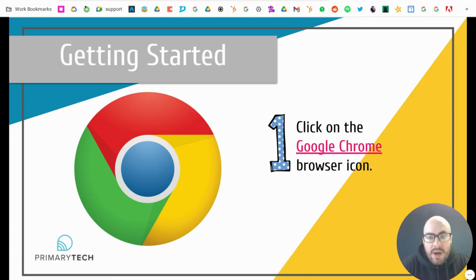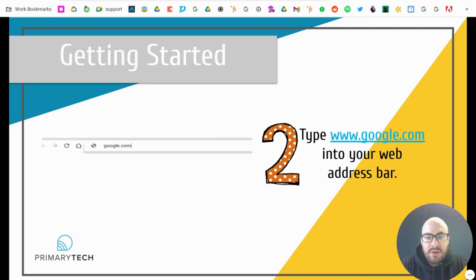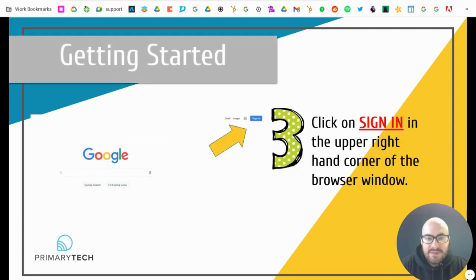Google Classroom will work in other web browsers, however, you get the best experience when using Google Chrome. This is a free browser that you can download if you don't already have it on your device. If you're on a Chromebook, it comes as standard. So find Google Chrome and open that up. From there, if it's not already, type in www.google.com into your web address bar. This is the easiest way to find content. We're going to use the Google search engine, and we're going to sign in first.